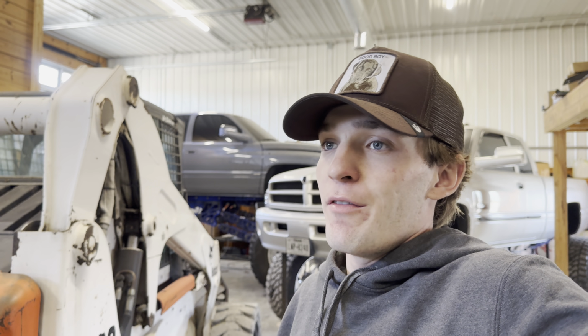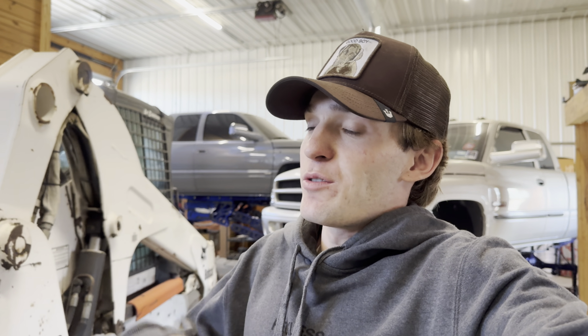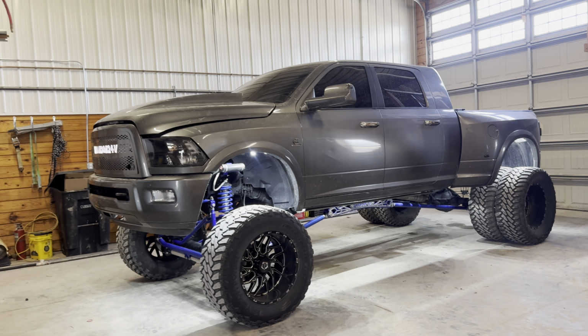You know, when you run it into a curb or you smash it with a Bobcat, which I've done about all of that with this truck. At one point, the bed did get destroyed with an excavator. Yeah, that wasn't a good day for this truck. And that's what led into us dually swapping it.